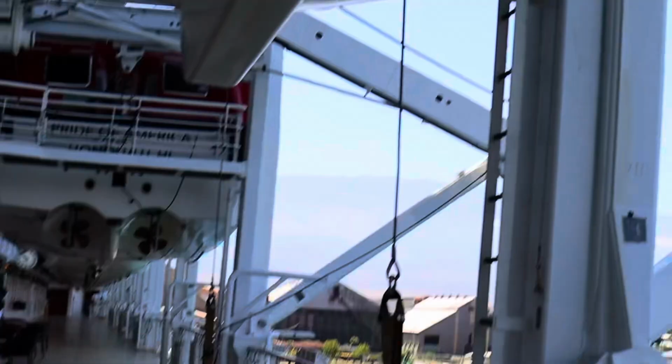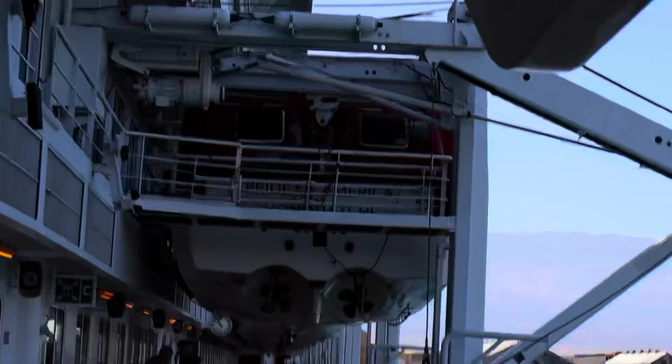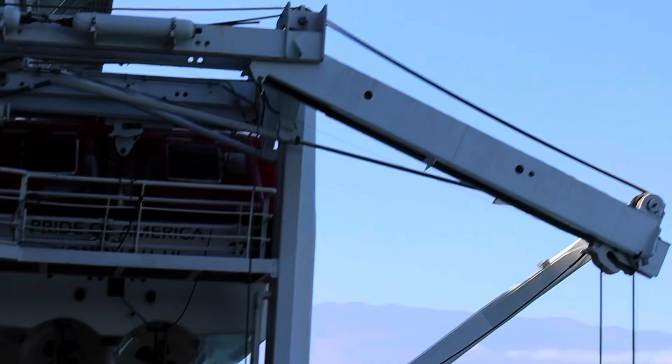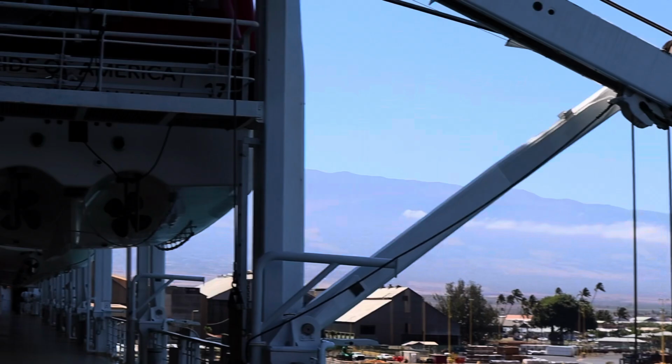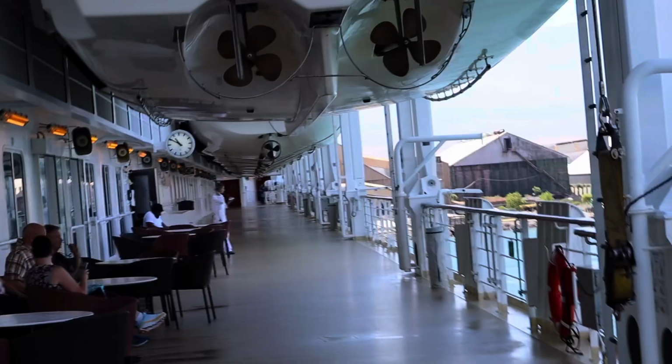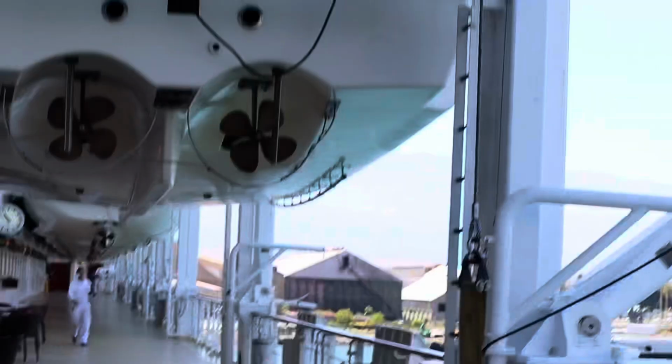You're on deck 6. On the port side is where they keep all the life rafts that we're unfolding right now. Pretty cool. I think that it's on both sides of the ship though, right? Yes. They have life rafts on both sides.